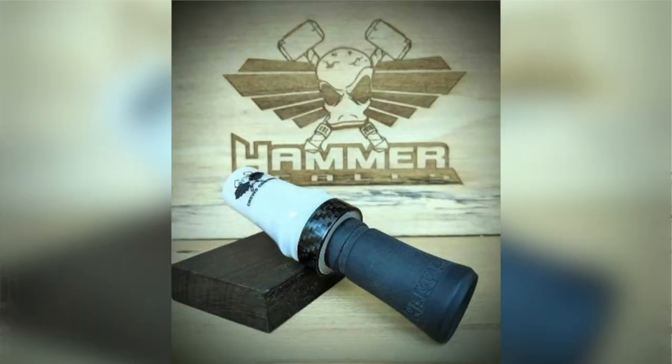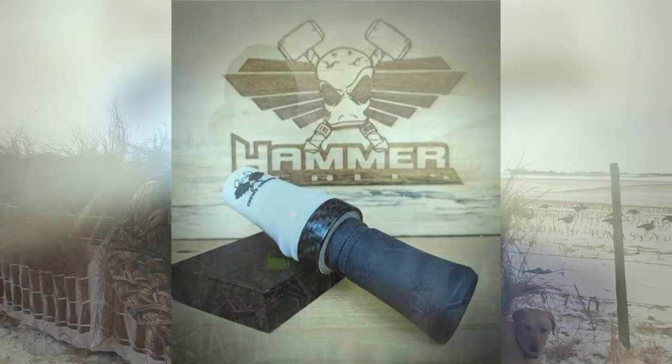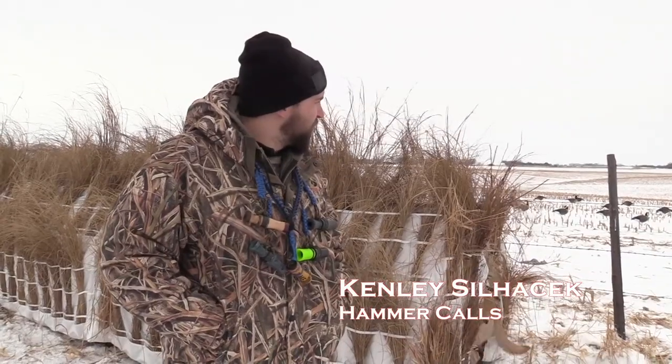So what color are we using today and why? Mostly we're gonna be using the crowd control. Definitely got some bigger geese out here, so that's our longer call style, to get a little deeper on it. The wind's not quite moving as well today, so I'll try and go a little bit softer on them, try to get them to come in.